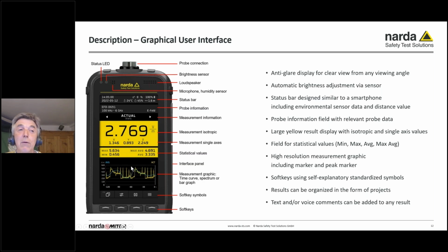The only thing which you might maybe miss is that it's not a touch screen. But we said we don't want a touch screen because we need, again, the shielding of the screen. We want the meter to operate in field strength up to 200 volts per meter. And we also want you to keep one hand for your own safety. So this is really an instrument for one hand operation.